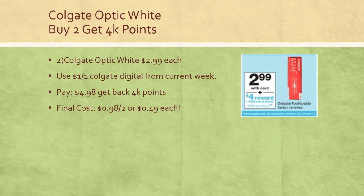If you have already used that coupon like I did the current week, then you would just pay an additional $1 and the final cost would be 75 cents each. So still not a bad deal.